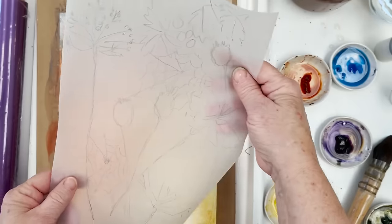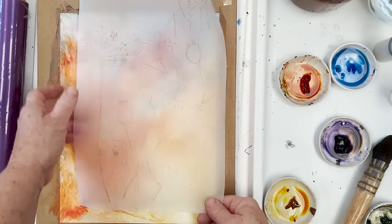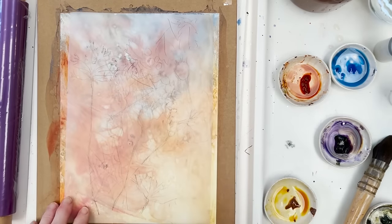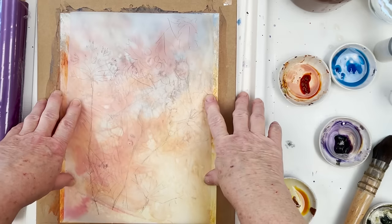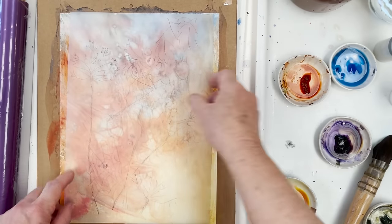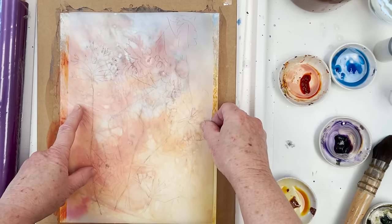And I've done my design here. I didn't do it on paper. I did it straight onto tracing paper. So when you're doing something like this, the way to do it, get yourself a piece of tracing paper or baking parchment or whatever you have handy, tissue will do. And then you can use that to sketch onto so that you get the design right.